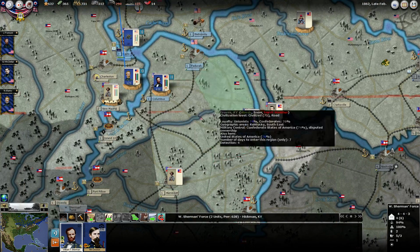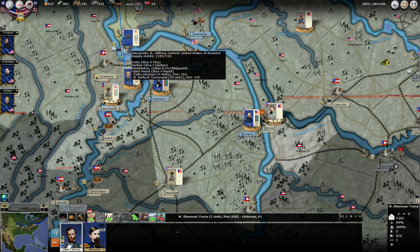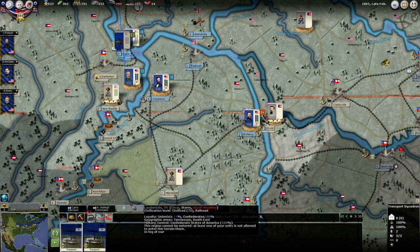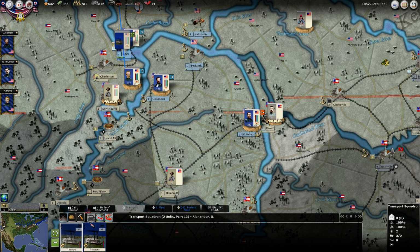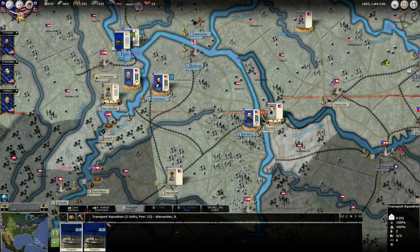We need a depot over here. And one of the things that we can do to get a depot, I've never done this, but this would be a really good opportunity to try it out, is to take a transport squadron and we can build a depot based on those. It will allow us to, why can't we do anything with them?